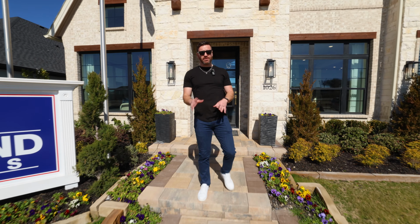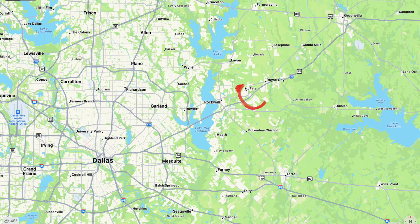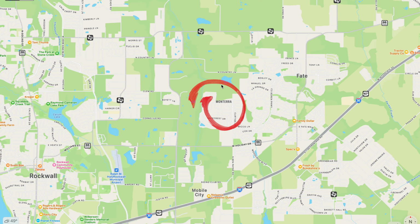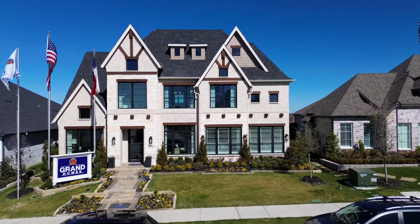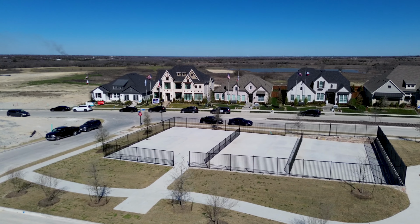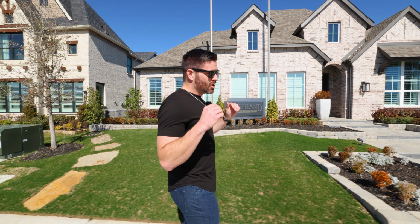All right, so we're out here in the brand new community called Monterra. Now, Monterra is located in the city of Fate. Now, if you don't know what Fate is, it's right next to Rockwall and growing like crazy. But this community is gonna have multiple incredible builders. It's gonna have its own amenity center, splash pad, resort style swimming pool, sports courts, including multiple pickleball courts. So much to offer here in this amazing growing area.